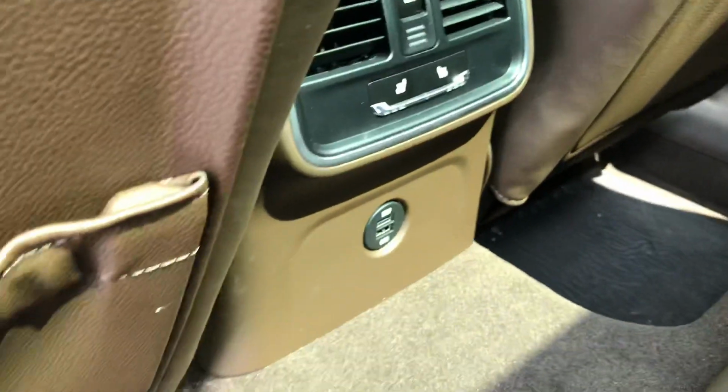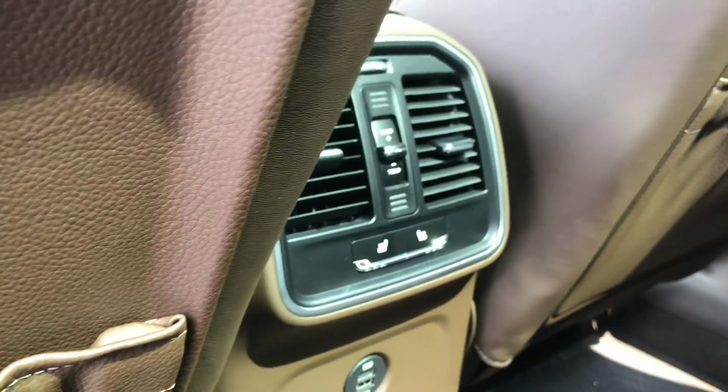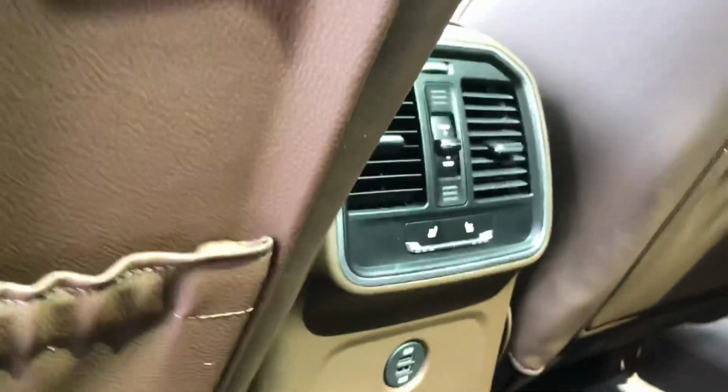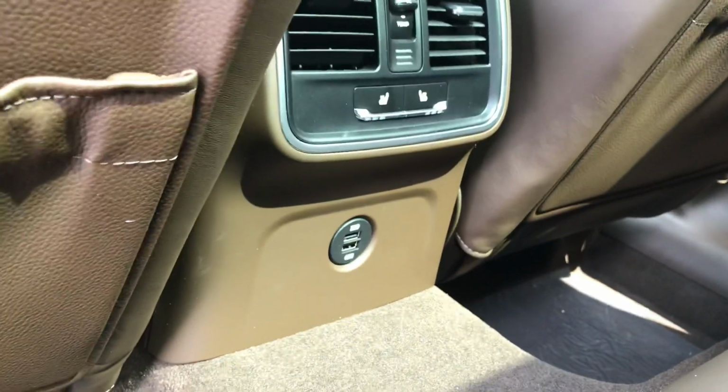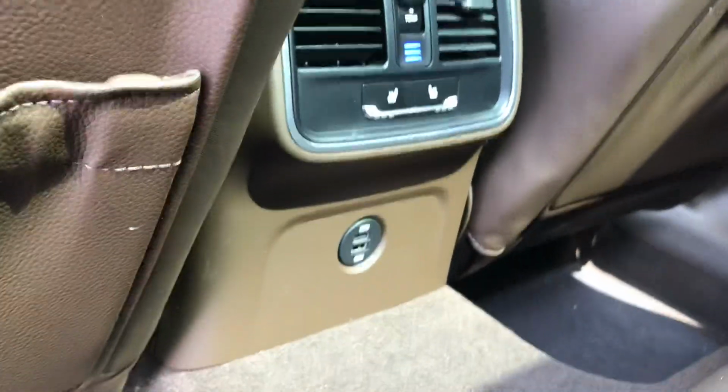We do have dual USB charging right over there. We do see the ventilation that was finally added right back here. It was funny, when the Macans came out in 2015, they did not have the rear vents as standard. But now they do, and they are very nice. You can adjust the temperature independently as well, which is very nice there. Of course, the dual USBs, the heated seats, everything there.